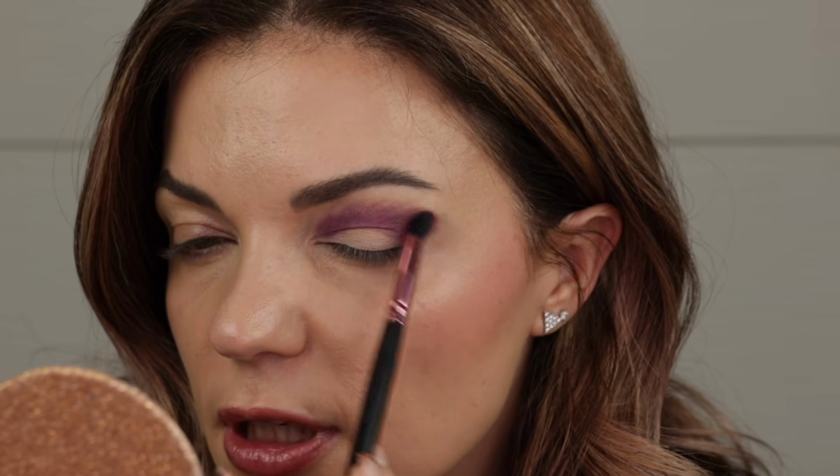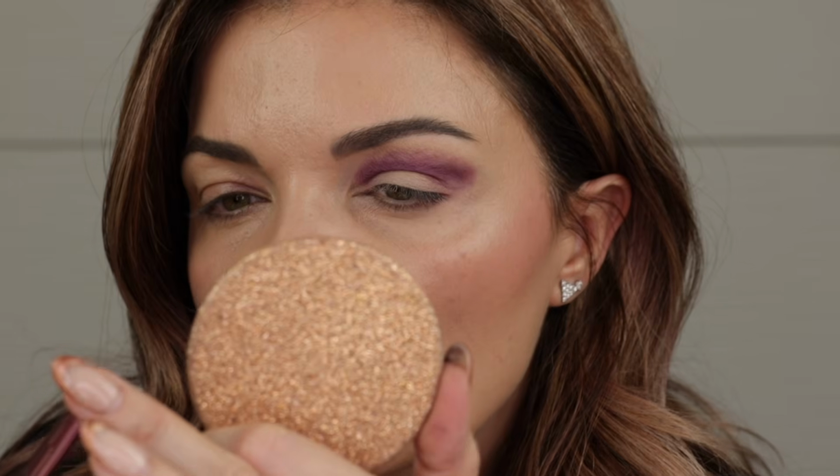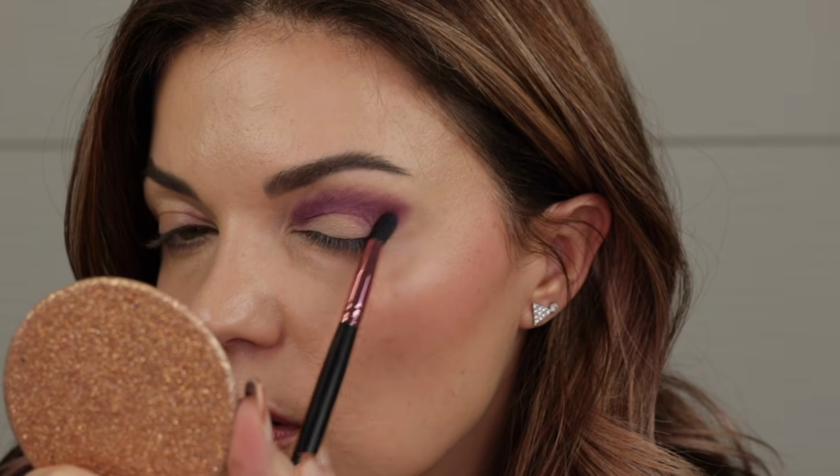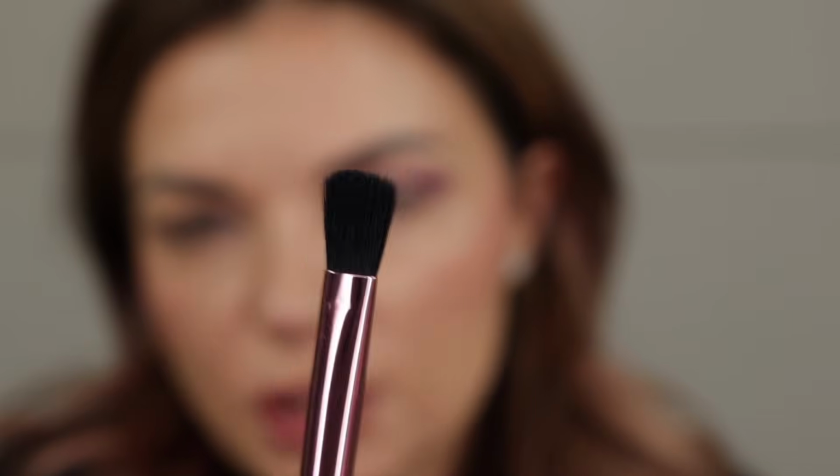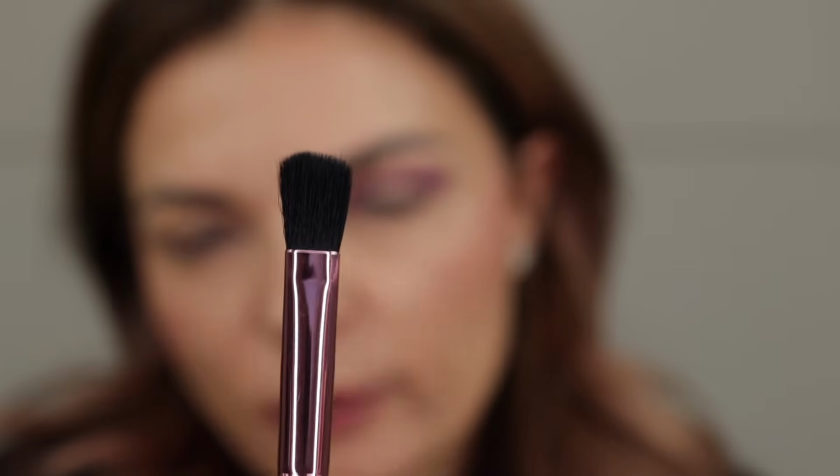This brush is fairly dense. It's not super stiff, but it's not a really fluffy blender. All right, I'm actually gonna switch to the D108. This brush shape, I'm just gonna talk about this one brush because I don't have anything like this. It's like a flat paddle, but it's not rounded off at the tip.